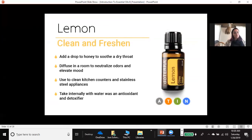Lemon is known for its cleansing and freshening properties. It is invigorating. It smells delicious. It's one of those oils that you just love to smell. It is a top-selling oil for doTERRA. It has multiple benefits. It's a powerful cleansing agent, and that's what we use it mostly for in our house. We use it to cleanse our body and our surfaces.